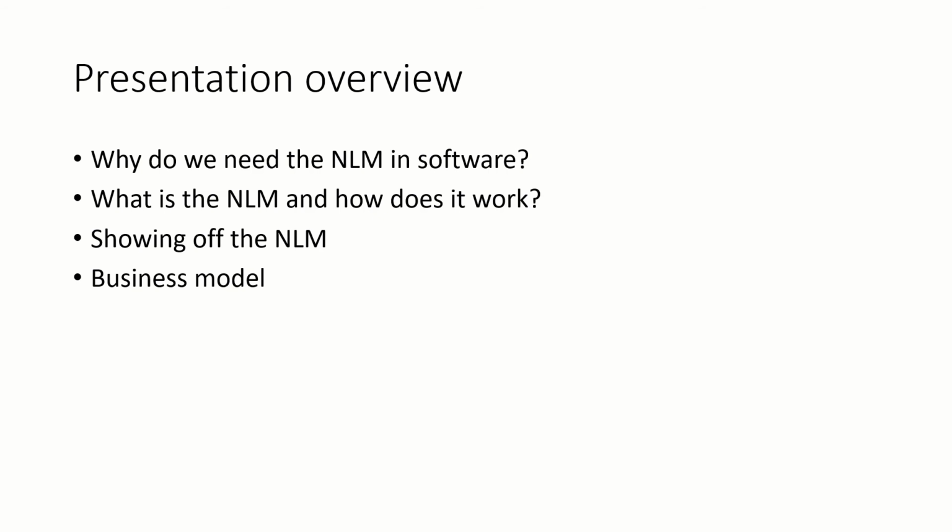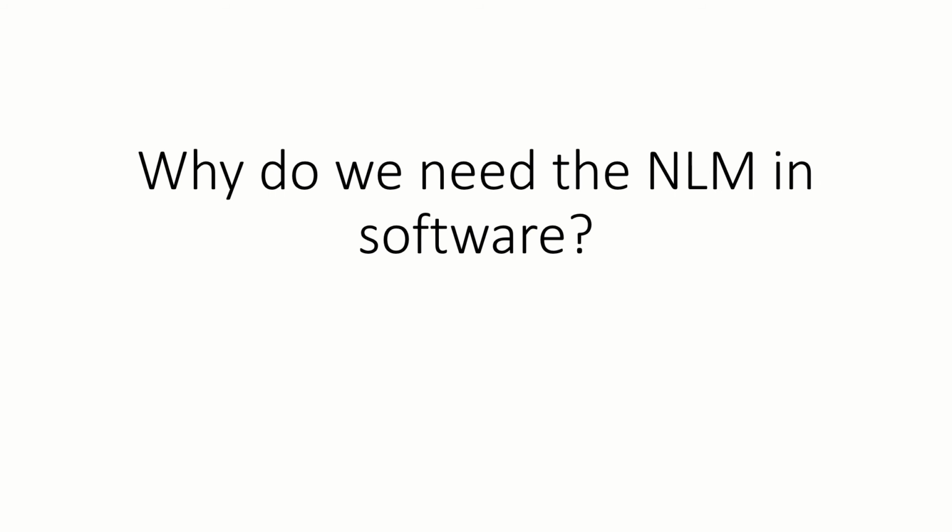Exactly the way the presentation is going to be broken down is first we're just going to talk about why we would need the NLM, and then the second part will be how does it work, and the third part will be showing it off a little bit, and then also the business model. So let's start. Why do we need the NLM software?